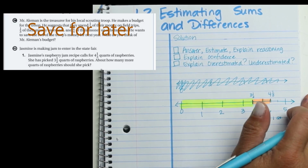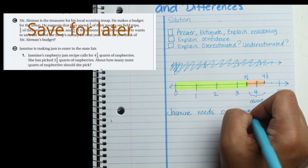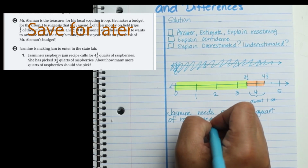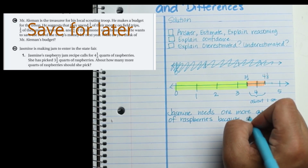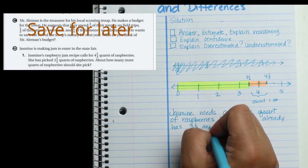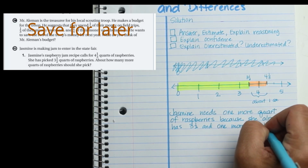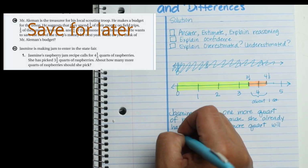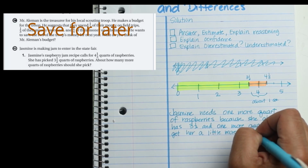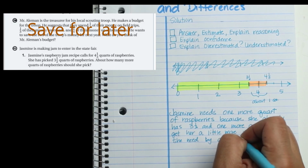Answer, estimate, and explain my reasoning. Jasmine needs 1 more quart of raspberries because she already has 3 1/2 and 1 more quart will get her a little more than what she needs. By a fraction, a really small fraction.